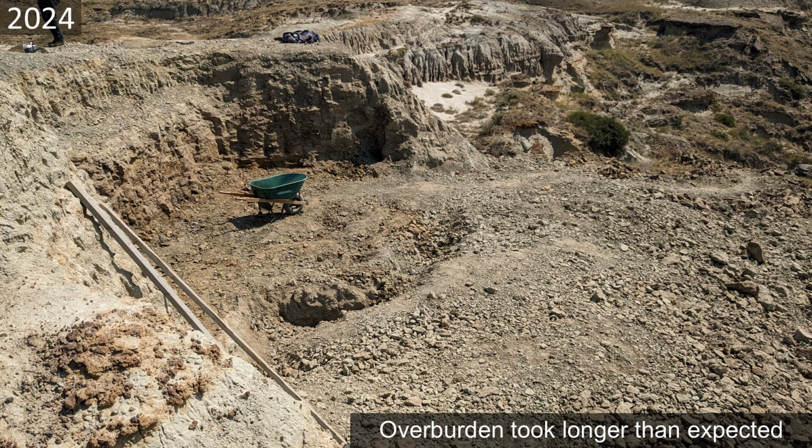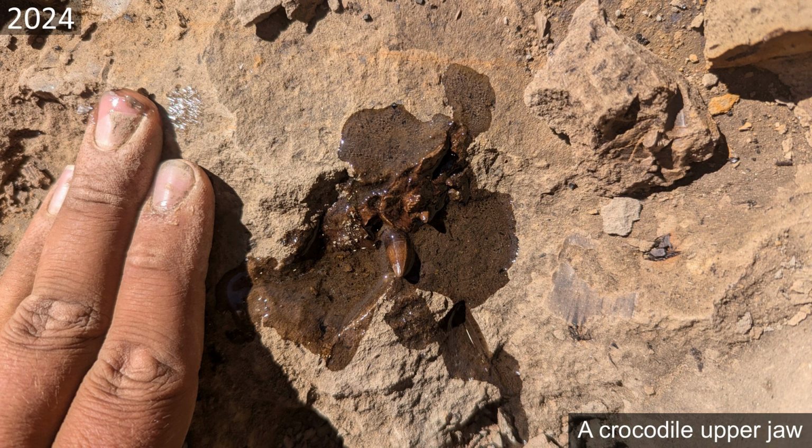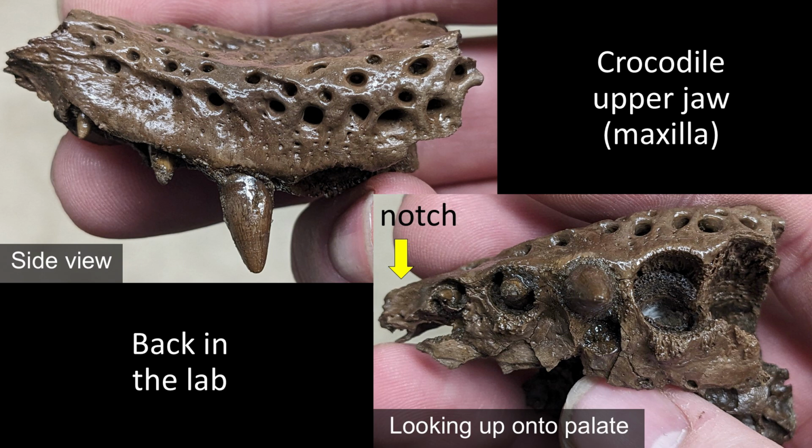So we went back this year to see if there was more bones to be found at the site. Well, digging the overburden took a bit longer than we expected, so we didn't get to dig the whole layer out. But we did find this fabulous tooth with a root, and we found this little jaw of a crocodile. So he even has teeth in it. So this is what that crocodile jaw looks like when it's clean.